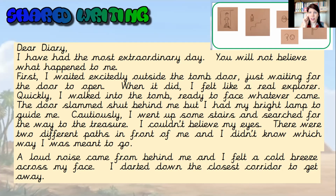Think your sentence, say your sentence, and then write your sentence. Reading it back to make sure you are completely happy with what you have written. Like I said earlier, if you would like to type up your diary entries on Google Docs, that is absolutely fine. Your teachers would love to see it as you write. But if you would rather write it out on a piece of paper or in a book, that is also absolutely okay. It is your choice. I would like you to take care with your handwriting. Make sure you're taking your time.